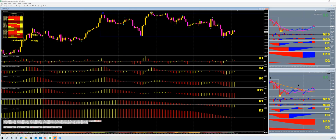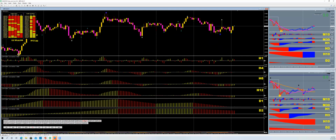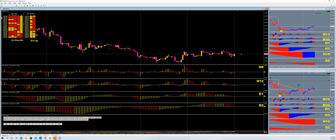We did pound dollar, right? Yeah. Pound Swissy, pound CAD. Pound CAD looks like it's ranging. We're on the 4 hour. Yeah, it's ranging. Definitely tight range. Now we do have fresh H12 and H8 with a 2-bar retracement.